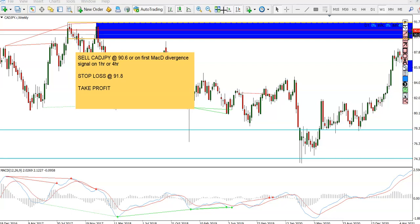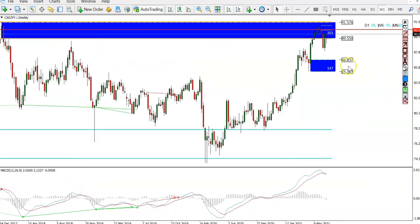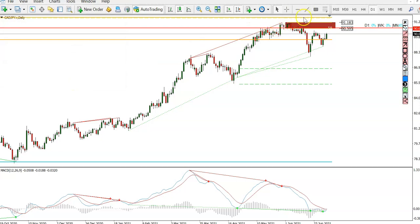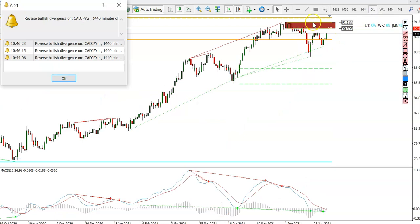Take profit at 86. Okay, so pause your video, write that down, and I'll just break down the trade again. We're looking for this area that broke the daily trend up here, that caused this drop. You can see that we have been divergence inside this weekly and monthly area. So I do expect the market to test this area again and then sell off.